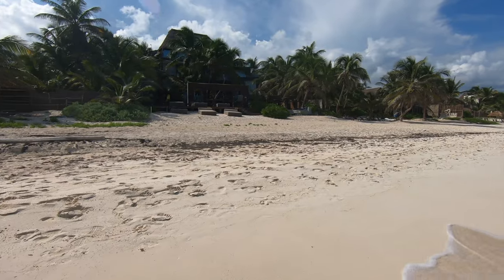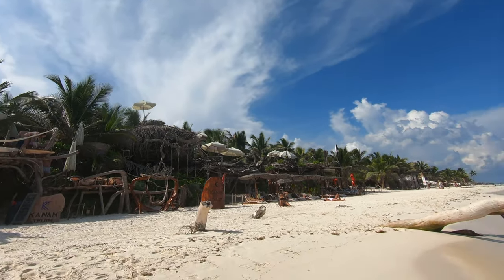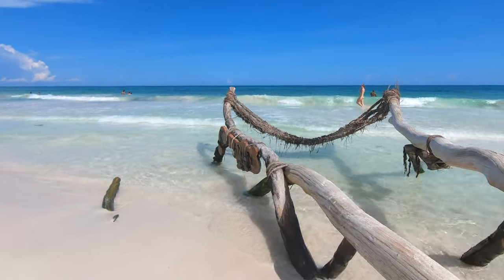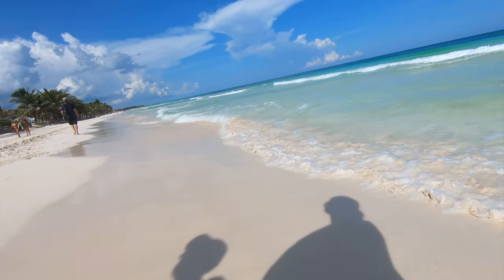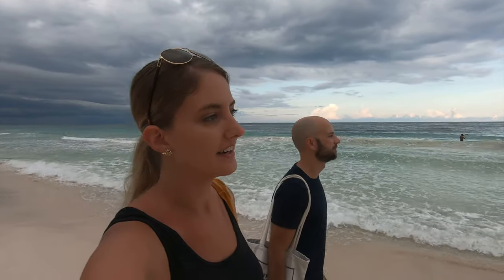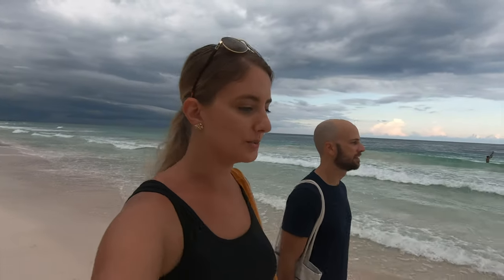There's a seemingly endless supply of swanky-looking restaurants, beach clubs, and hotels all along the strip of beach. While we are trying to keep to a budget, we couldn't resist the temptation to try one of these beautiful spots for dinner. So we're just walking out to get some dinner. This isn't the absolute cheapest, but we thought maybe we should show you what reasonable is considered in Tulum.